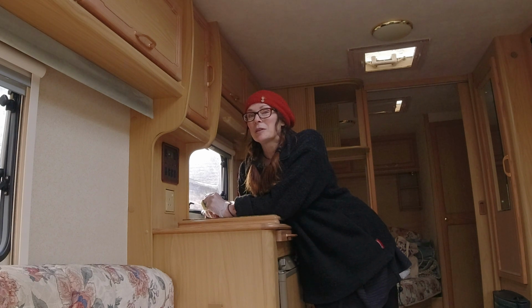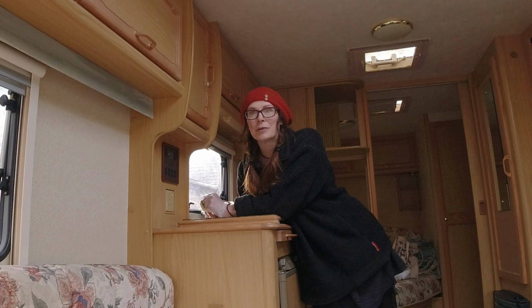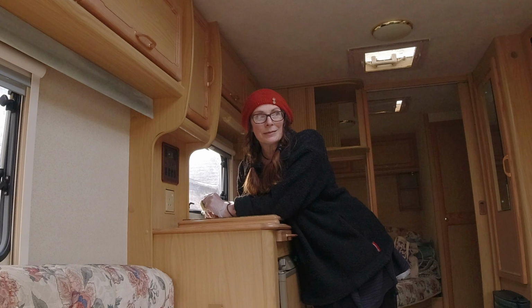This is actually what we wanted to do when we started building the truck, was actually just live in a caravan or something while we were doing it, but we just couldn't figure it out at the time, so we gave up on the idea. So having been forced into doing it, it's actually pretty cool.